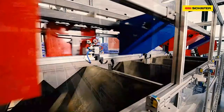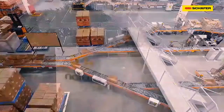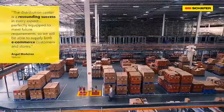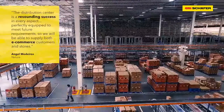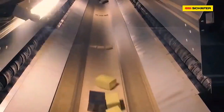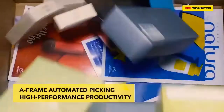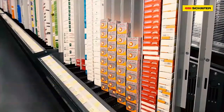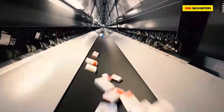SSI SCHAEFER was commissioned to construct a complete automated distribution center for Natura, the Brazilian market leader for cosmetics, perfume, and personal hygiene products. At the heart of the solution is the SCHAEFER A-frame for picking of fast-moving products. With the ability to perform complex order consolidations automatically, the A-frame is perfect for picking small packaging units without errors.